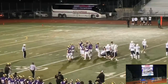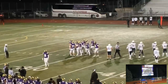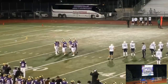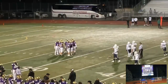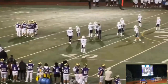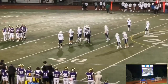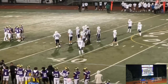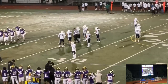It's 3rd and 1. Lambkins are going to be in no hurry. They're going to let this clock run. They may call timeout before the play clock runs out. Let's see what they do. Yep, they're just going to wait it out. Call timeout. We'll see how much time's left when they do end up calling timeout. And there's the timeout with 54 seconds left in the game.